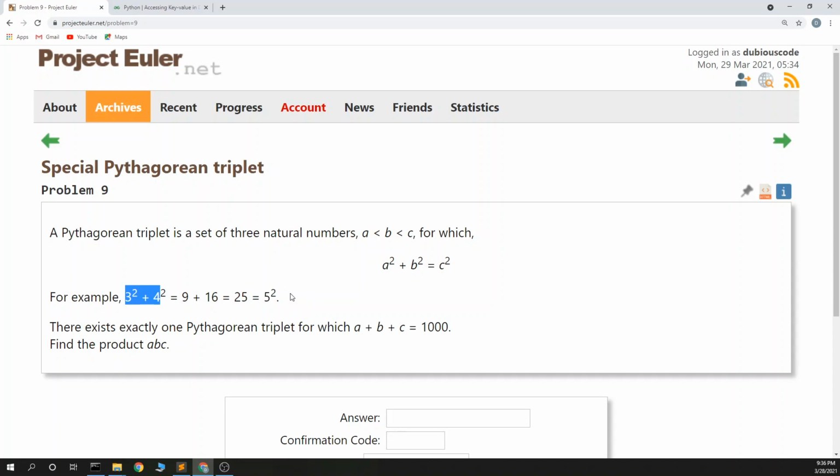3, 4, 5 triangle, the one you may have seen before. But we want the one where there's exactly one Pythagorean triplet for which a plus b plus c equals 1,000. Find the product a, b, c.